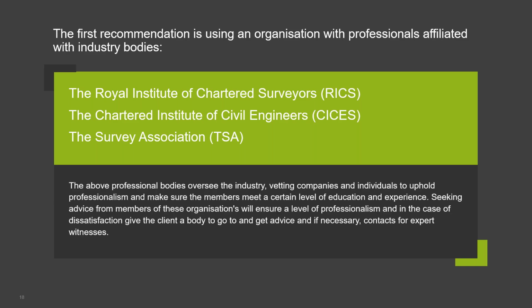These professional bodies oversee the industry, vetting companies and individuals to uphold professionalism and make sure members meet a certain level of education and experience. Seeking advice from members of these organisations will ensure a level of professionalism, and in the case of dissatisfaction, gives the client a body to go to for advice, and if necessary, contacts for expert witnesses.